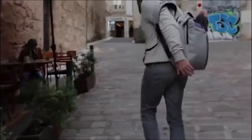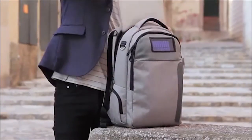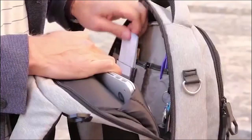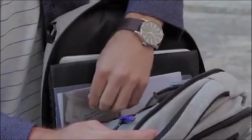Cheers, salud, santé, skål. The work zone is incredibly organized. There's a separate section for your laptop, iPad, there's a space for your wallet, there's a key hook, business cards, pens. There's also a section for loose papers and a separate pocket so you don't lose receipts.